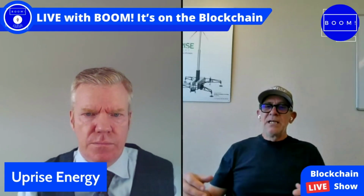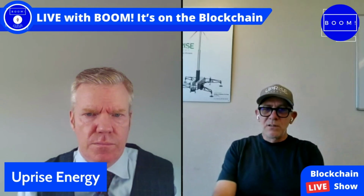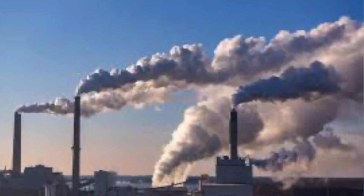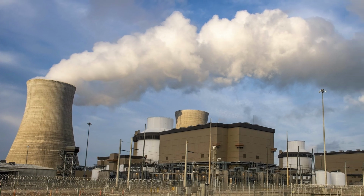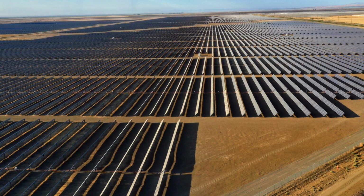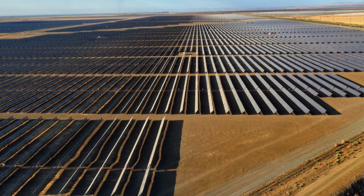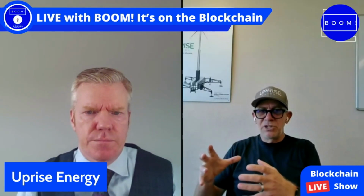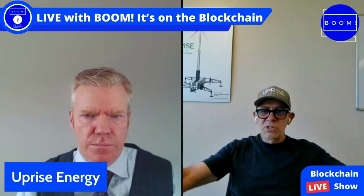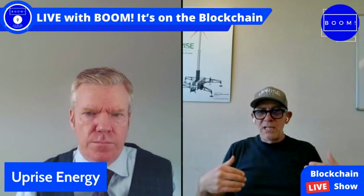grid. The conventional model, here in the United States and most developed parts of the world, is they have centralized power generation. So whether it's a coal fire plant, a nuclear reactor, a large scale wind farm, or a utility scale solar farm, they find an area where they cluster a whole bunch of power generation in one central location, and then they pump that power out to the users all around the country in the utility power grid.